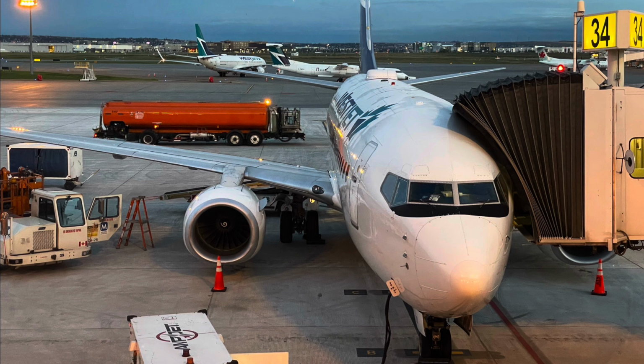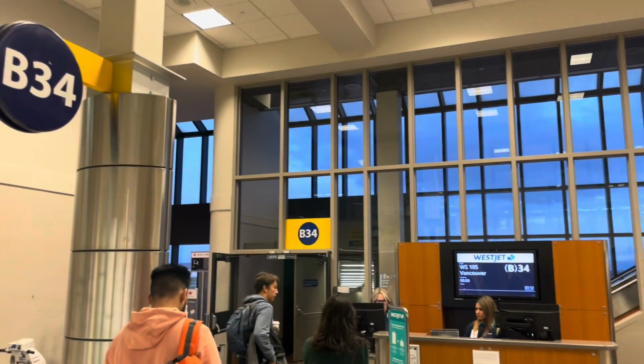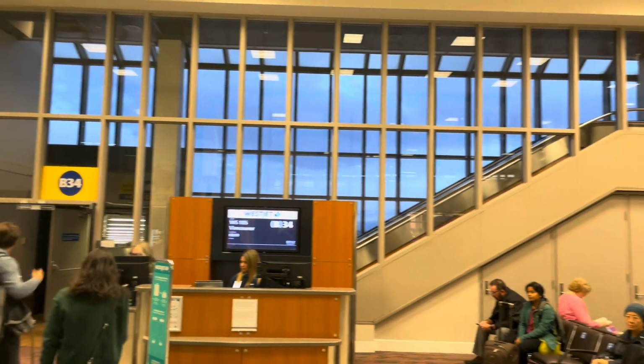At the end of 2023, Westjet finally started painting some 737-700 aircraft into their newest livery, which looks very good on the airplane. So I hope to see Westjet continue that into this year. But now let's step on board this aircraft and see what it has to offer.